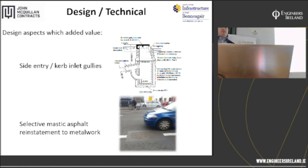Selective mastic asphalt reinstatement to metalwork. It's very topical in highway maintenance nowadays, and we could no doubt run a separate presentation on it, but it was used, certainly in the 4 schemes that we delivered, mainly in bus lanes. Like I say, it's a relatively new technique, probably up to 5 years in use in Northern Ireland. The 2 main benefits believed to be offered by the system.